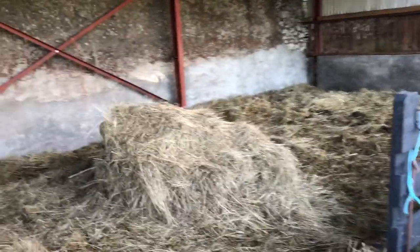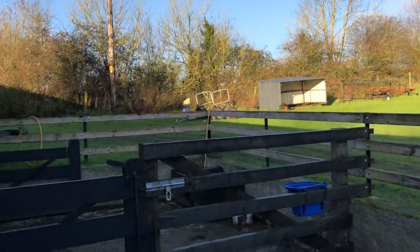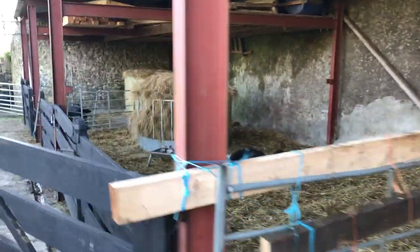They're now up in the field. They're now up over the hill over there. But they had this area to come in and out of. So I am now going to be converting this shed into the lambing shed.